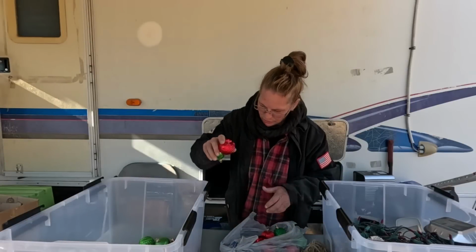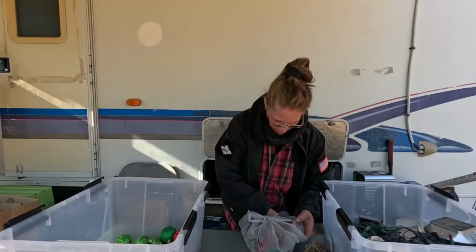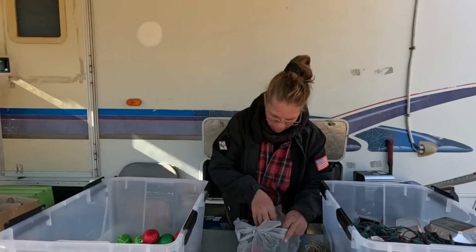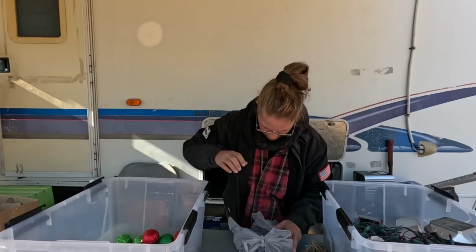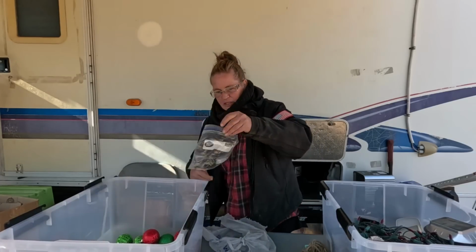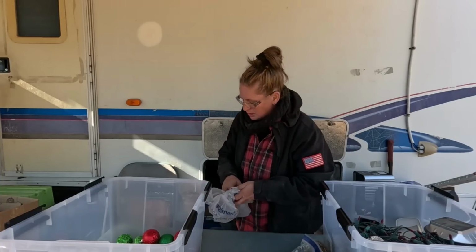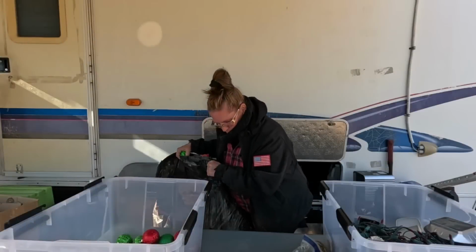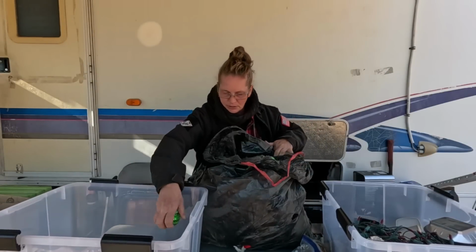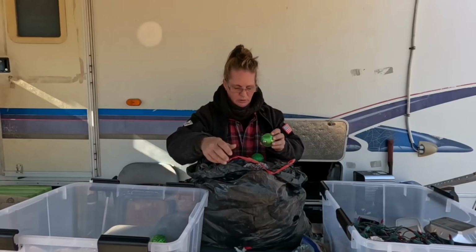Alright, let's check the rest of these ornaments real quick. These look so fine. This was a red and green year apparently. We got a bunch of red and green. Here's a couple more hooks. Let's put these in the hook bag. Alright, one down. Let's see if we can bring this up here, because we don't want to keep bending over. It's going to kill my back.